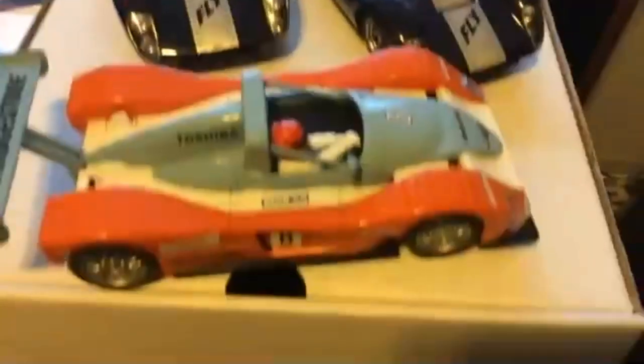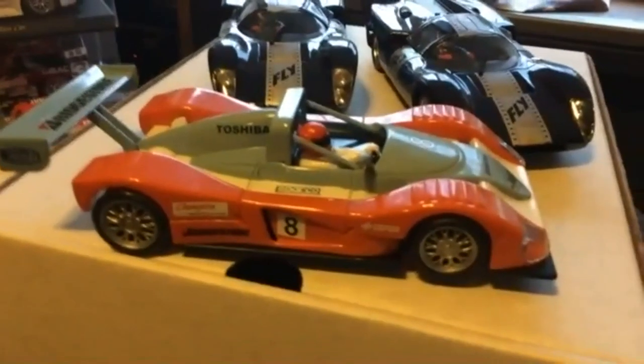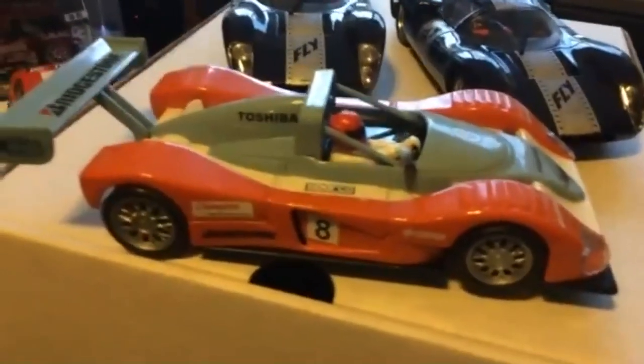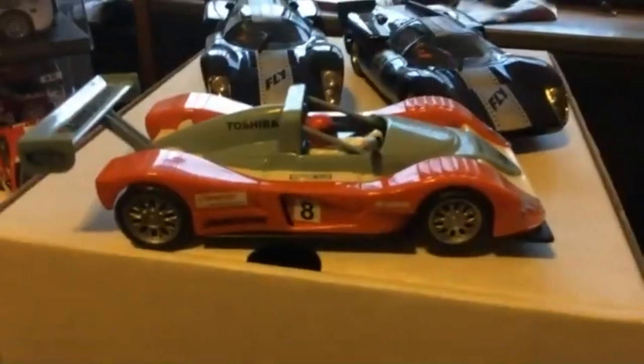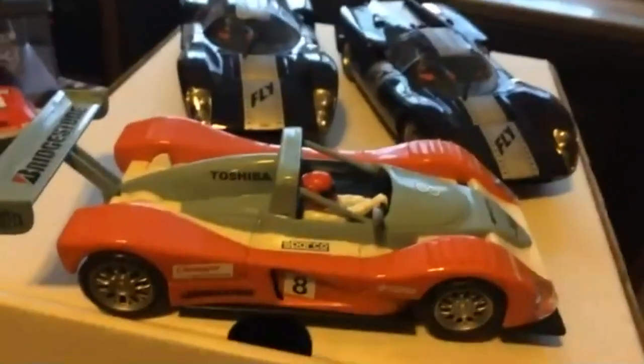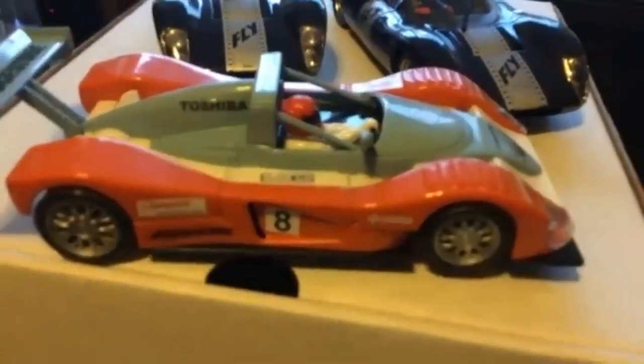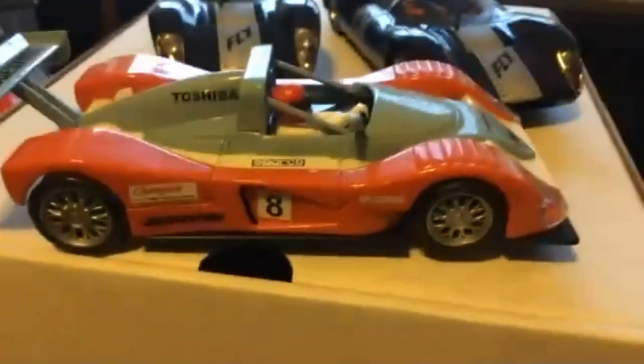$20. And what's this one at the front? It's an open cockpit SCX car, an LMP car. It's an old SCX brand. It looks like a Cadillac LMP. It doesn't say what it is. It's a Ferrari 333? Yes, 333. It doesn't say anything on it what it is.